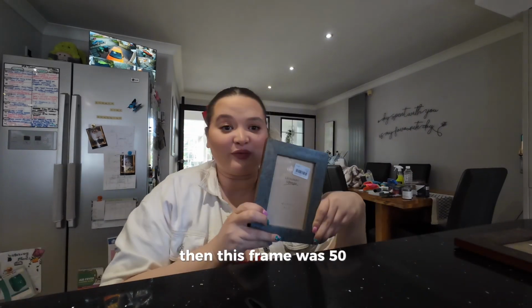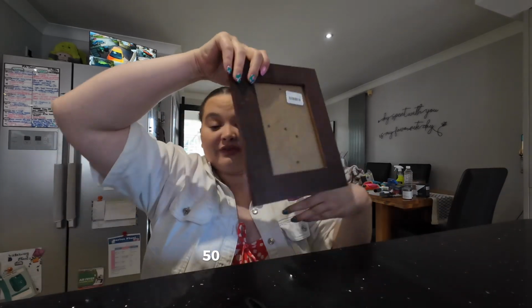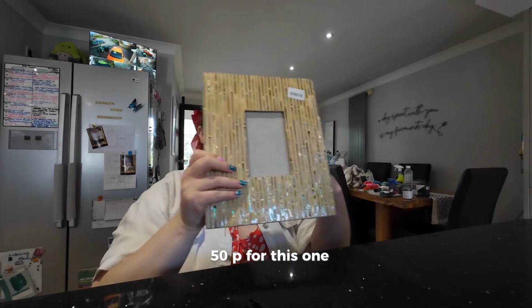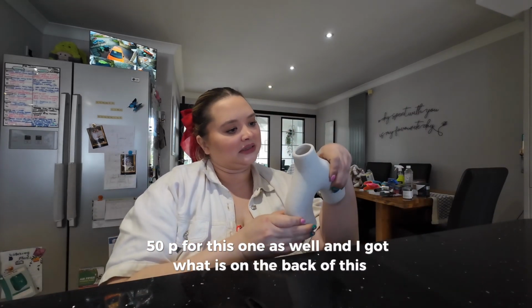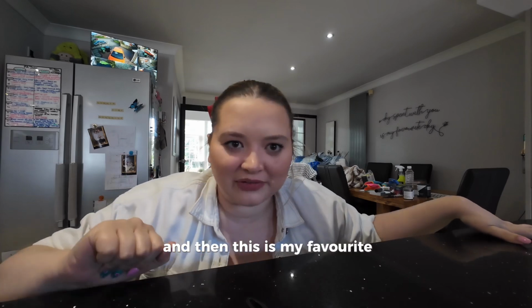This frame was 50p. I'm going to paint that as well, and then put a cute picture inside. 50p for this frame. 50p for this one. 50p for this one as well. Bargain. And I got, what's on the back of this? Oh, it's off this frame. Brown off the frame. This was £2. Going to paint that.